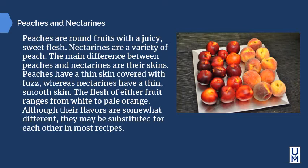Peaches and nectarines are either freestone or clingstone. In freestone, the flesh separates easily from the stone. Freestone fruits are commonly eaten out of hand. The flesh of the clingstone adheres firmly to the stone, and they hold their shape better when cooked and are the most often used for canning. California is the largest producer of peaches and nectarines in the United States. Canned and frozen peaches are readily available.